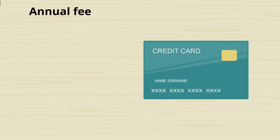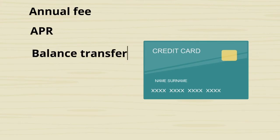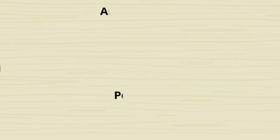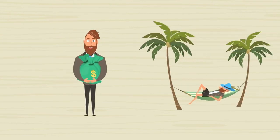Imagine a credit card offer you get in the mail. It's really the sum of its unique benefits to you. Does it have an annual fee and how much? What is the interest rate? Does it offer balance transfers? Does it offer travel perks? Do you get points for your purchases? How many? Do you get any money back? And many more. The combination of these features determines how appealing the card is to you.